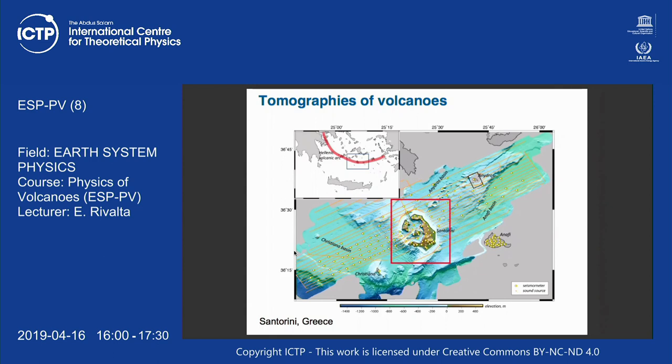Some of these, also because tomography in general is one of the expertise that the group here at ICTP has, and so it happens quite a lot that students end up doing tomographies in their projects. So I thought of showing you some of the most recent that I found. This one is on Santorini.